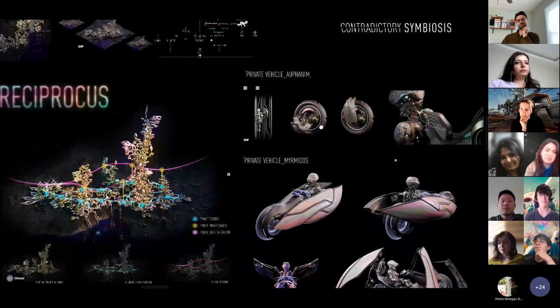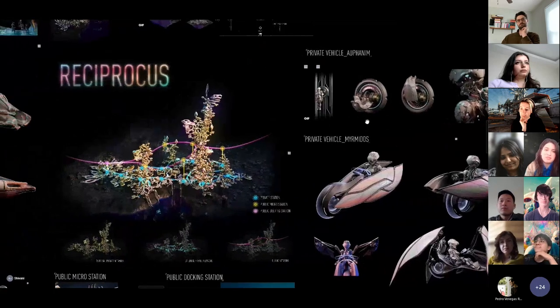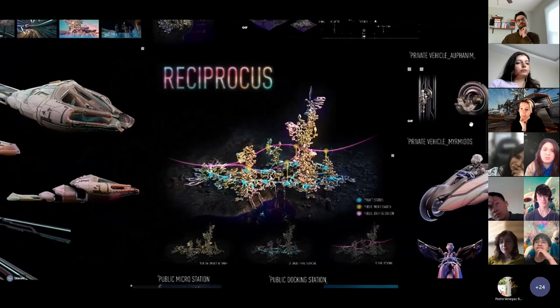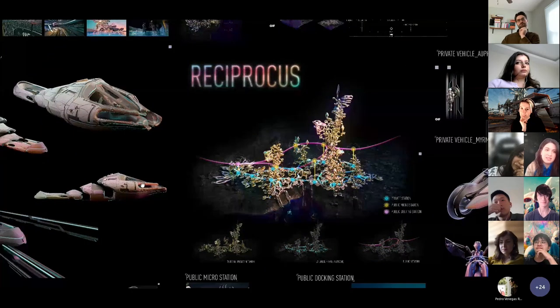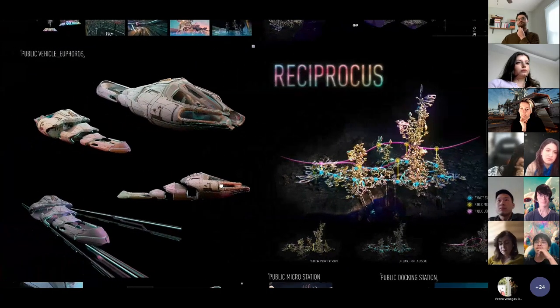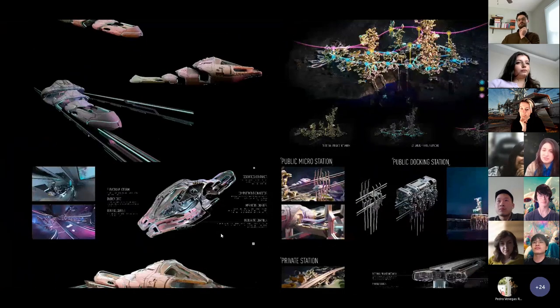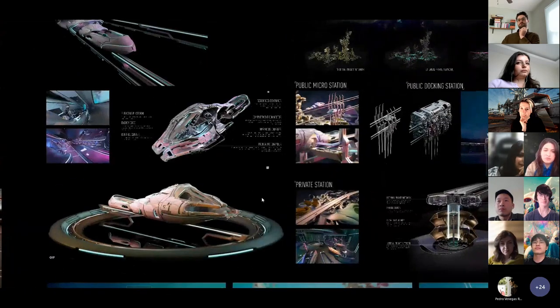And it has been from the beginning, right? From using Midjourney to get inspired to these really complex systems that are created with non-destructive workflows with Houdini, with Grasshopper and so on and so forth.